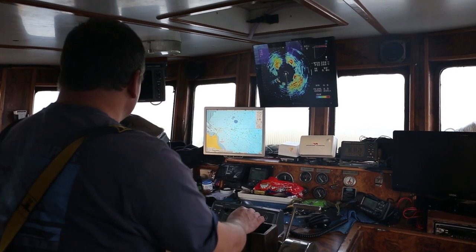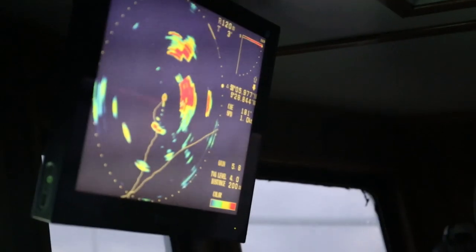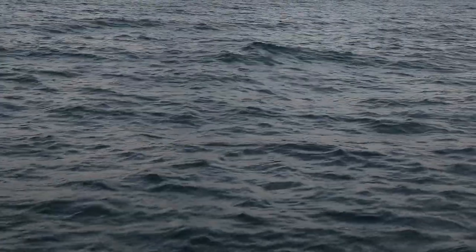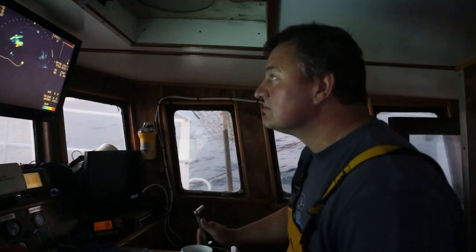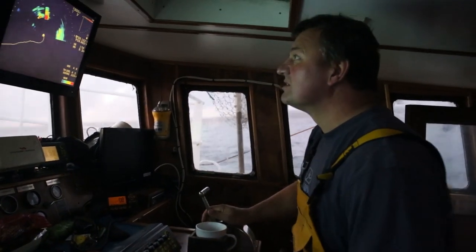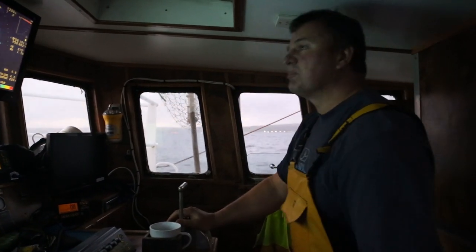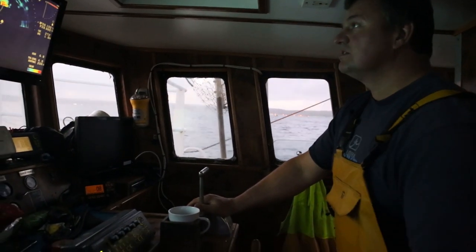At the moment, we're just searching for the fish using sonar, and there's a piece of fish now come onto the screen, I bet. Because it is a little bit roly, the balance of the sonar will be slightly misleading. But that is a nice mark. I would say that's a few tons of fish. So I might get the boat in the right position and start setting the net shortly, I think.